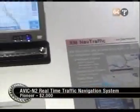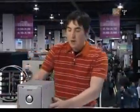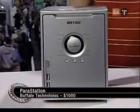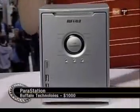And the last thing I want to show you real quick is this guy. Let me move the cell phone over. There we go. Buffalo Technologies. This is the Terra Station. We're talking a terabyte of storage, RAID 0, 1, 5, 10. I can get really geeky, but I'm not going to. It runs Linux. That's all I need to say. It's awesome. You plug it in, gigabit Ethernet. It's going to retail for about $1,000, $999. Really cool device. There's so much more.